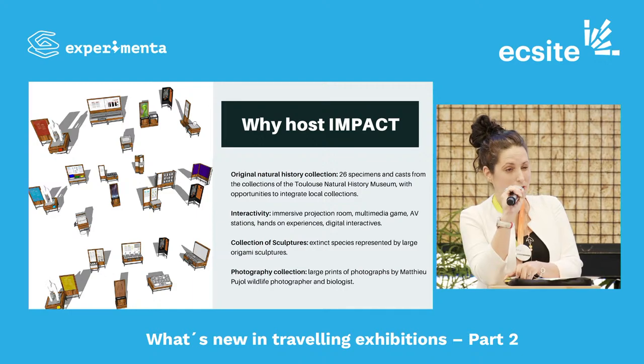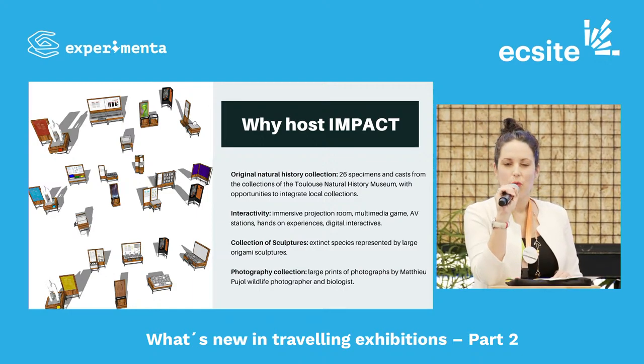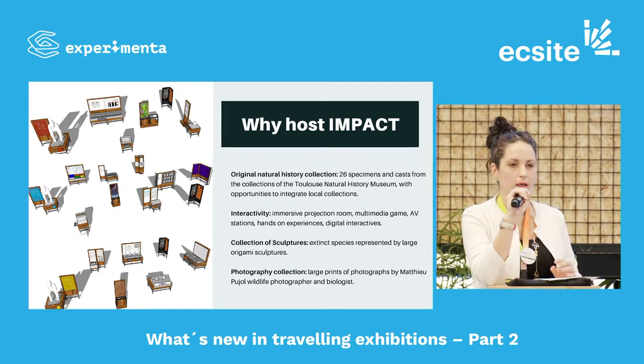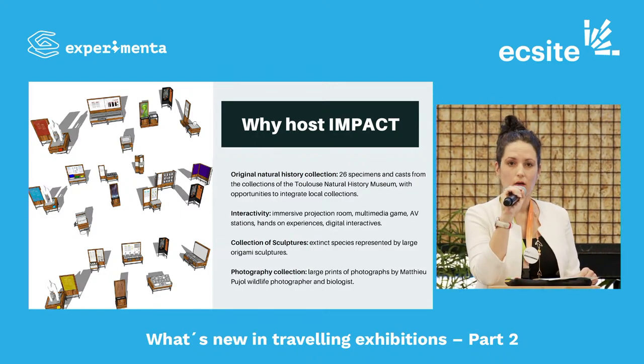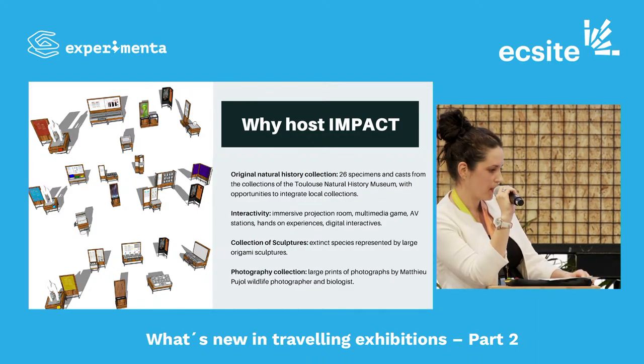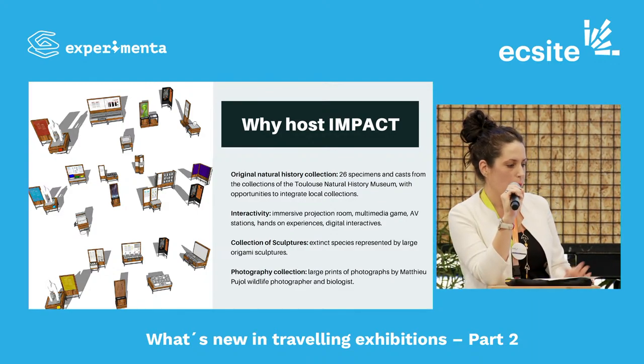So why should you host Impact? Because we will have original natural history collections with 26 specimens, also casts that will be touchable by the public. Some are from the collection of the Toulouse Natural History Museum. We also open the opportunity for the venue to integrate local collections.